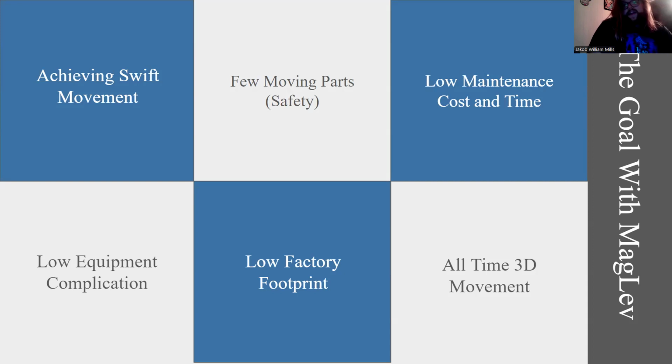Next, we've got low factory footprint. Traditional conveyor belts cannot go straight up and down, and they can't take a very steep angle. They have to meet about a 45-degree angle, and this creates a lot of footprint throughout the factory. But these carts can be moved onto small elevator-type things, working on the magnetic system, with pneumatics raising and lowering them. They can go straight up and straight down. It really reduces the footprint of conveyors in factories.